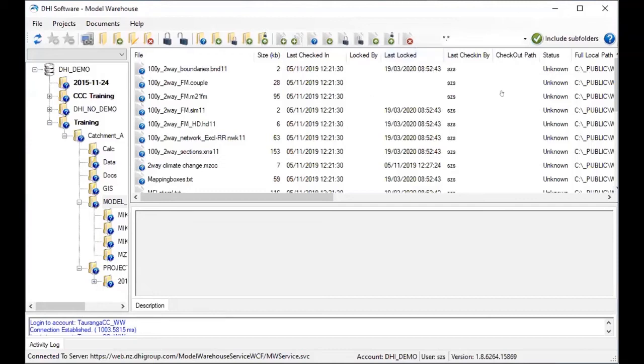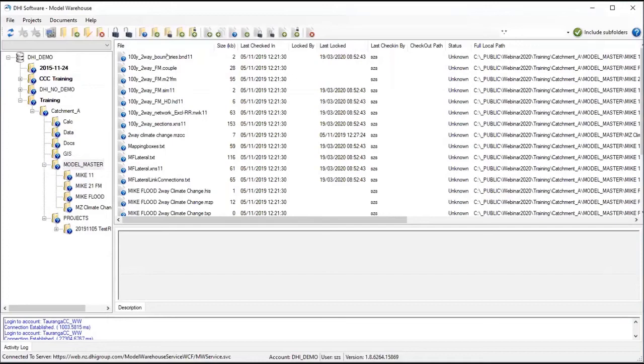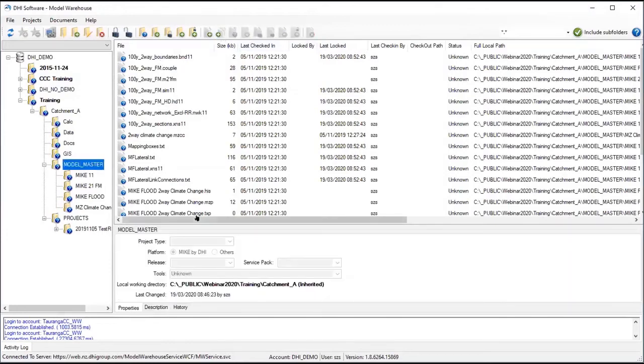Okay, excellent. So I will just expand this a little bit. This read-only at-a-glance area has 3 tabs. On the first page, you can see the project type if it's assigned, the platform, which can be Mike by DHI or anything else, and then, if it's assigned, the release and tools, and when it was last changed, and by whom.